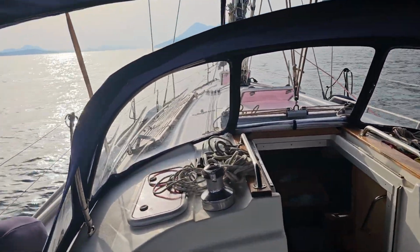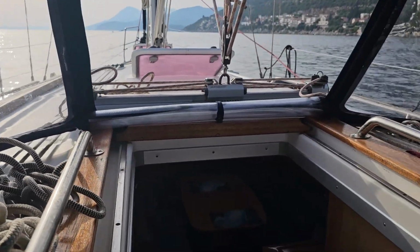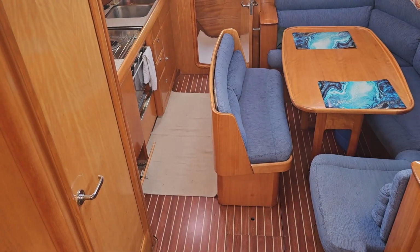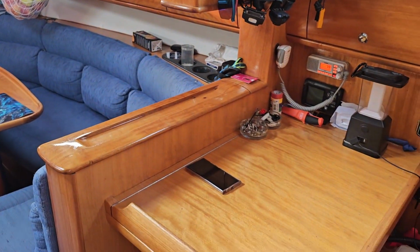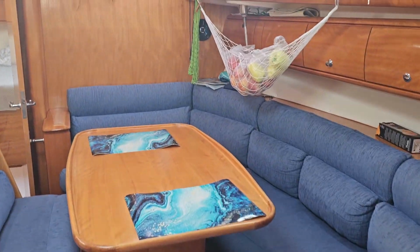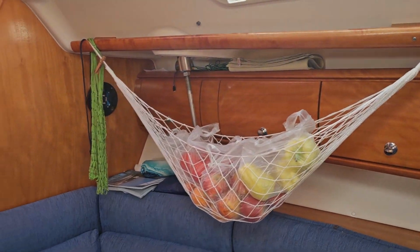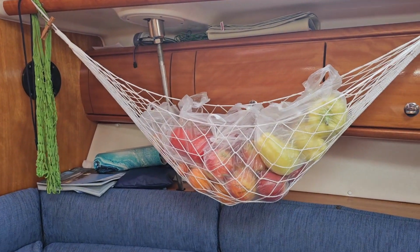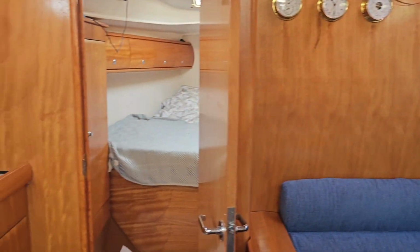And now I'll go inside. We did a few things inside as well. It's very hot inside. This is the captain's desk. This is our new fruit and veggie hammock, with lots of apples and vegetables inside already.